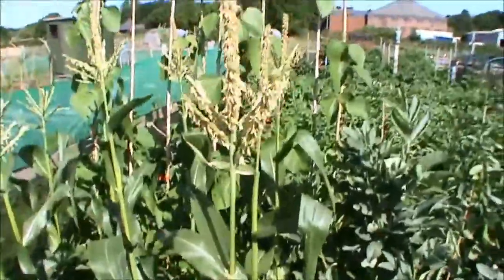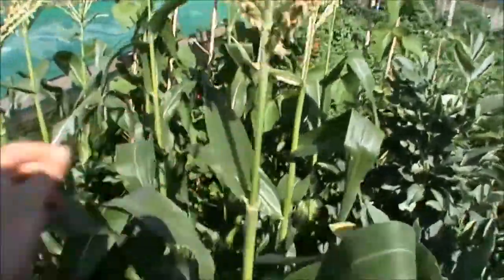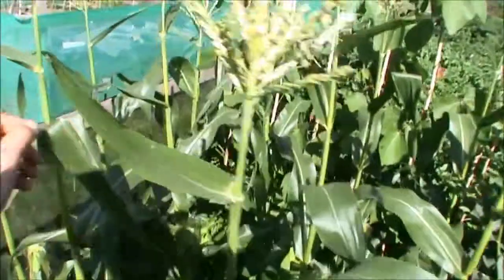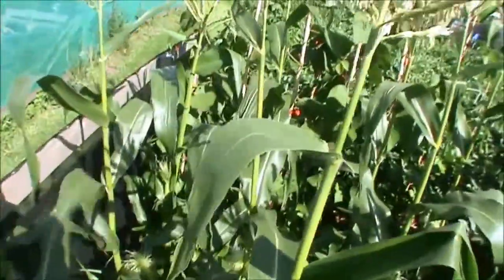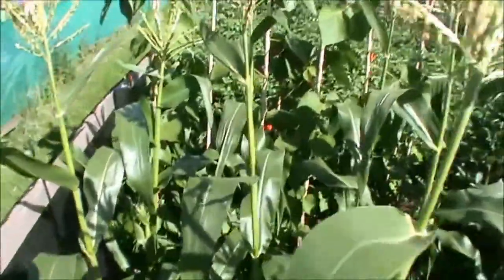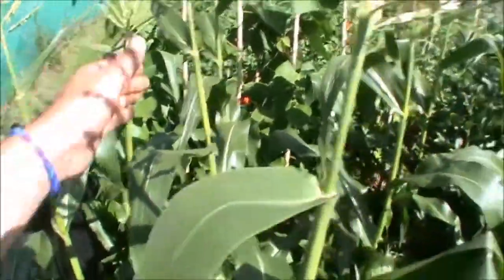Sweet corn, need to do a bit of pollinating on them. Just to move the old pollen dust. Since there's not too much wind about, give them a helping hand.